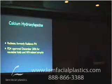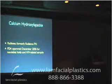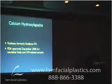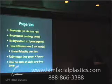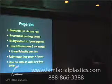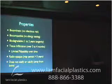Let's talk about Radius, or calcium hydroxylapatite. It was FDA approved in December 2006 for nasolabial folds and HIV-related atrophy. I've used it for about 3 or 4 years now on everything as an off-label technique. It is biosynthetic, biocompatible, biodegradable. I really haven't seen any allergies. There are some areas it's not great for. We'll talk about that in a moment.